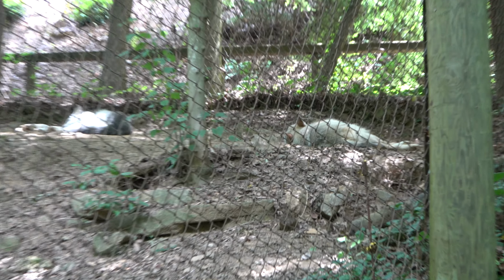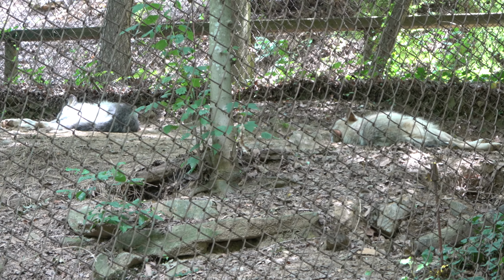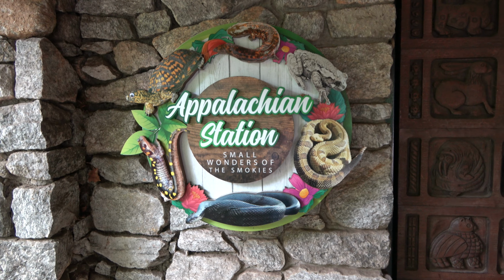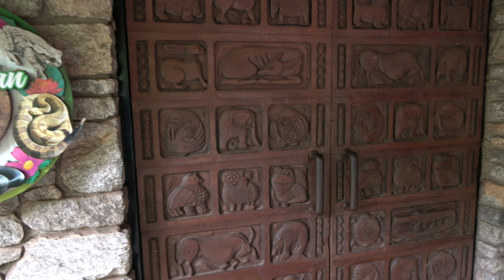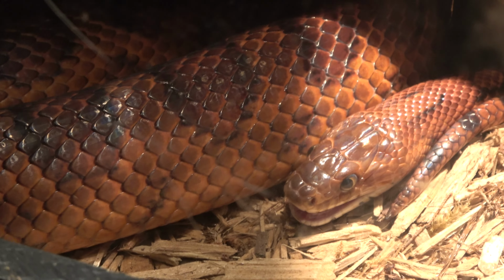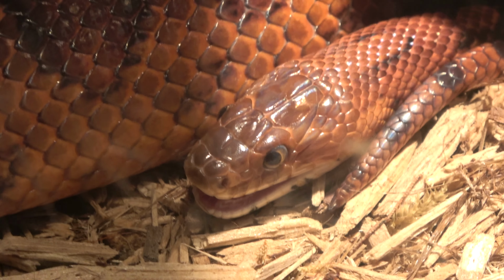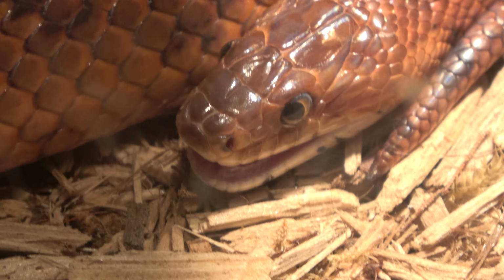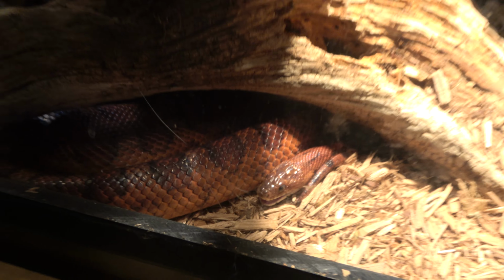This is the gray wolf. They are really big. Yeah, they're also having a nap. The next section of the zoo is the Appalachian Station. Small wonders of the Smokies, and the décor is very, very well done. I am not the biggest fan of snakes, but this snake, it seems like it's smiling. He's definitely smiling. And this is a corn snake.